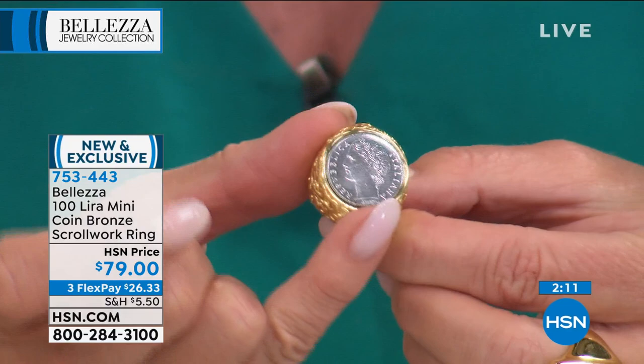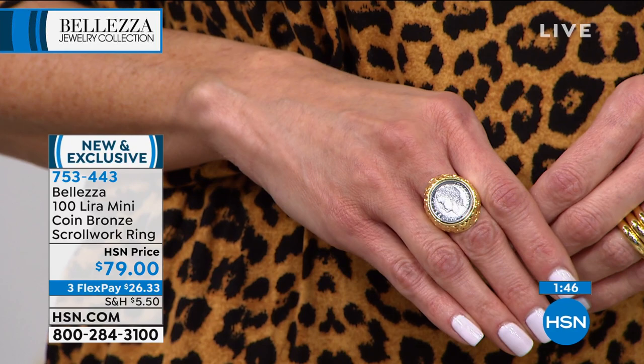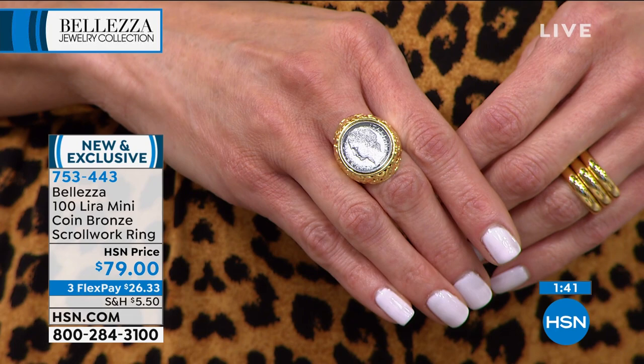Now look at how we mounted that coin. We did it in such a way that you can appreciate both the front and the back of that coin, because I want you to enjoy both sides of it. This 100 lira coin was only minted between 1990 and 1995. It was a time when the Italians shrank their money because the price of metal had skyrocketed in the 90s. And so for those 5 years, all the coins got smaller. This is from that collection. Really quite difficult to find and really quite beautiful. I love that in and of itself.